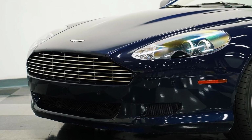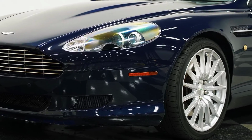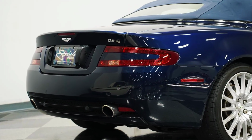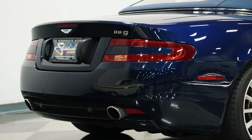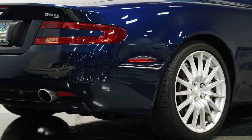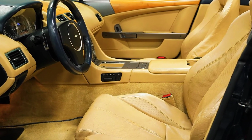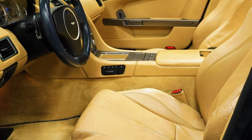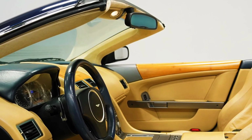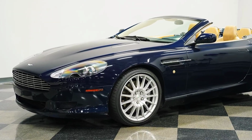This isn't just about owning a car, it's about owning a feeling. The feeling when you walk up to it, the feeling when people stop and stare, the feeling when you start it and the V12 comes to life, the feeling when you realize you're driving something that was never meant to be ordinary. The 2007 Aston Martin DB9 Volante is elegance without arrogance, performance without chaos, and luxury without excess. It's for someone who appreciates craftsmanship, heritage, and the kind of driving experience that modern cars simply don't replicate anymore.